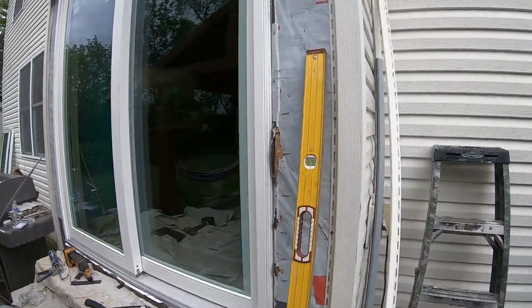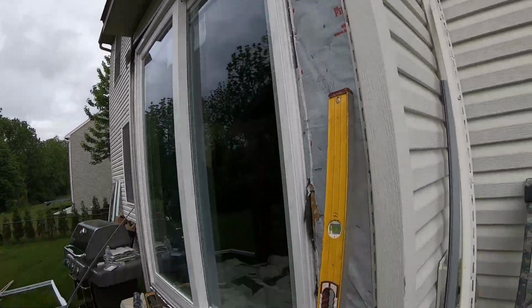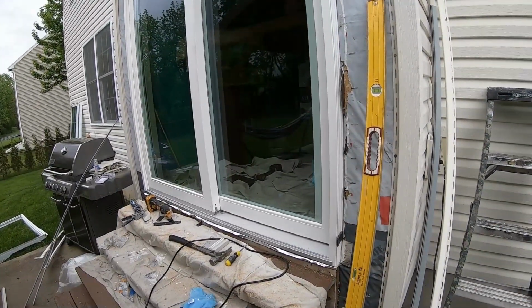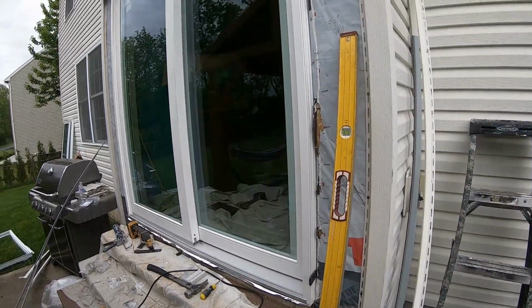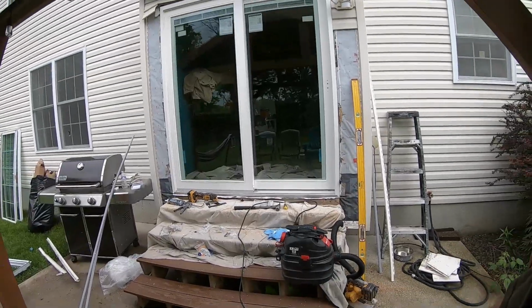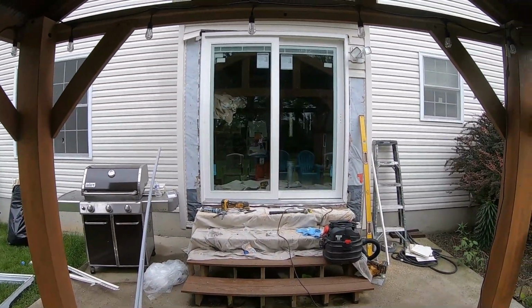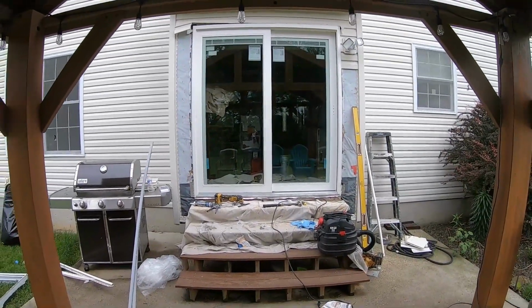The doors are in. The framework is more flush with the siding now, as you can see. Now it's putting on the trim plates and beauty panels and throwing the siding back on. And I think we're almost done. So far it looks very nice not having the panes in the windows, just being able to see straight out into the yard, which is nice.